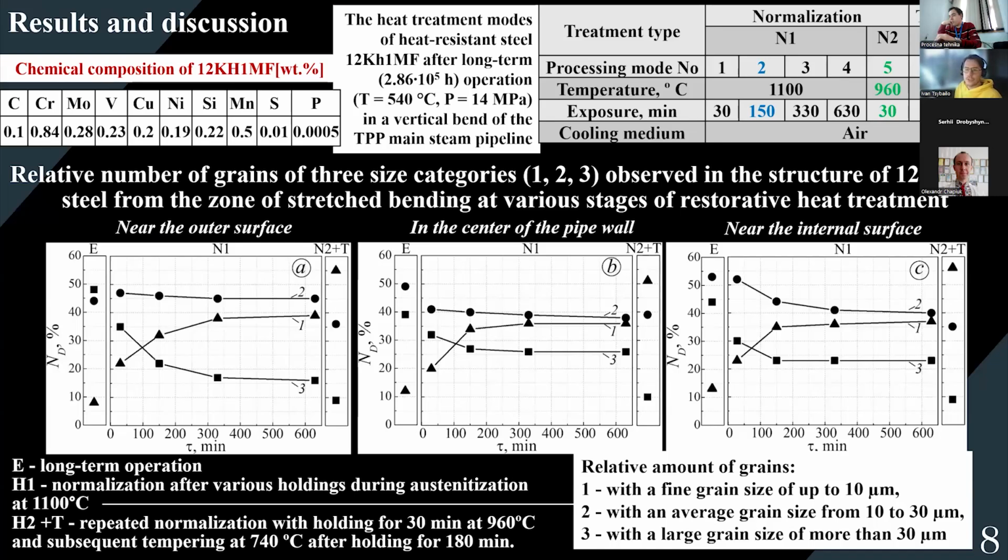The research is devoted to the substantiation of the restorative heat treatment mode to improve the structure and mechanical properties of operated steel. The tests were carried out on tangential templates taken from the stretch zone of bends of the main steam pipelines after 286,000 hours of operation at 540 degrees Celsius and a steam pressure of 14 megapascals. The first stage of template normalization was carried out at a temperature of 1100 degrees, with different holding times varied from 300 to 630 minutes. It was expected that the carbides formed during long-term operation would dissolve during the first stage of normalization. This should be accompanied by homogenization of the solid solution and the disappearance of small voids.